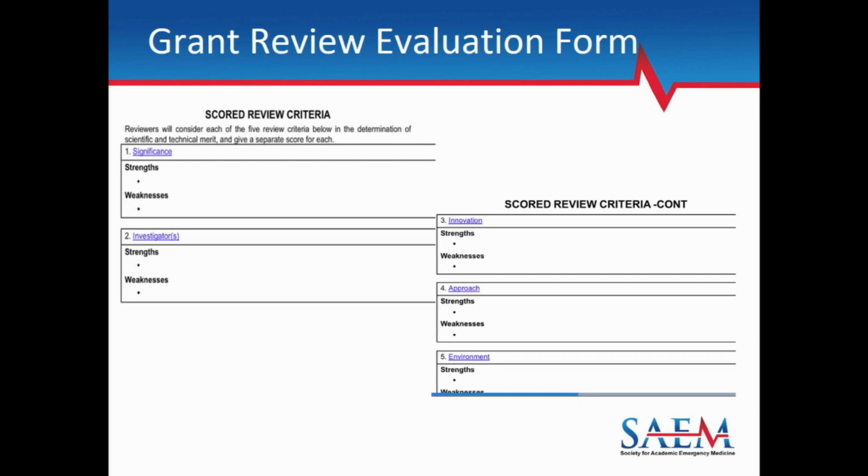All right, so innovation, we look at technology. We're seeing a lot of software programs, people wanting to put apps, which I think is a great idea. So we look at strengths and weaknesses on that, and then the approach, the study design, and then lastly, the environment. If they're in a hospital that's well-funded and has a lot of resources.